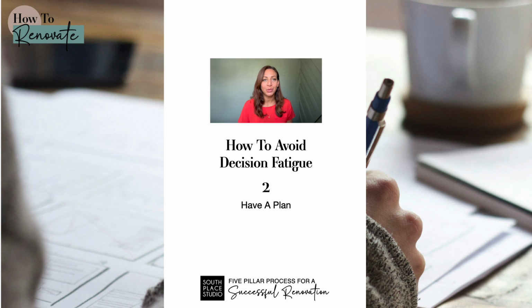And then number 2 is to have a plan. Now, again, I always talk about planning your renovations. Plan at the start so that you are on top of it and you are in control as you're going through it. This saves time, it saves money, it saves stress. So this is why I'm always talking about planning. But when it comes to decision fatigue on the things you need to decide on during your renovation, which is generally things like finishes, tiles, taps, flooring, light fixtures, then it's always good to have a plan.